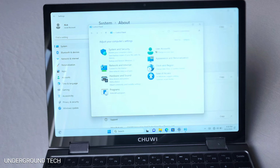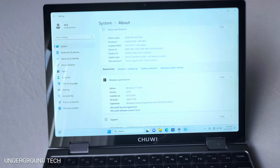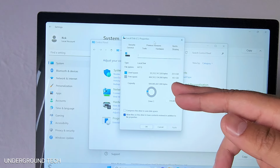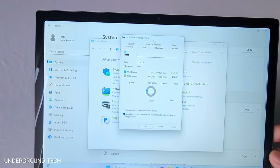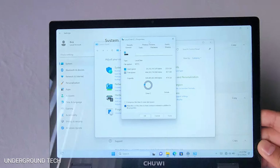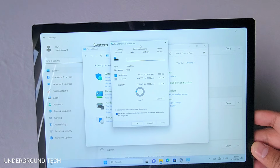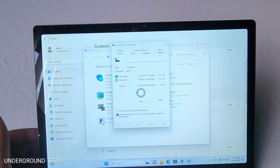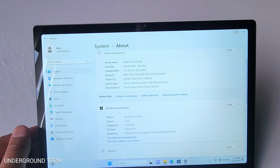In terms of storage space, we do have a decent amount here. It says there's 474 gigabytes free out of 512. So that's still a decent amount left. But yeah, for a regular laptop, I don't know. I feel like I have 512 gigs, and it quickly gets taken up by a lot of videos. If you're doing video editing or even games, that's going to take up your storage space really quickly. But for general use, it won't be a problem.